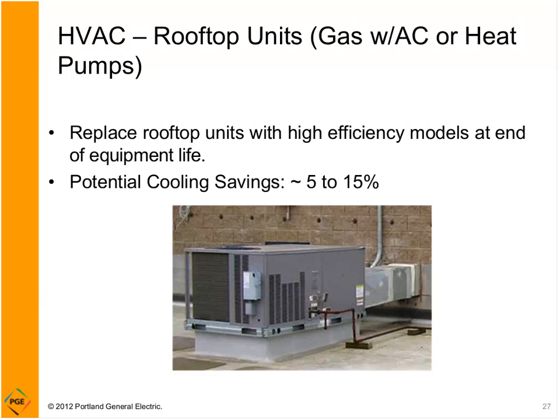We'll move on to HVAC. Rooftop units are probably one of the most common HVAC unit types for small and mid-size commercial businesses. Typically, it's natural gas with air conditioning. So basically what we have here in the picture is AC with a gas furnace, air handler, all in one unit. It's on the roof, connected to supply and return ducts.